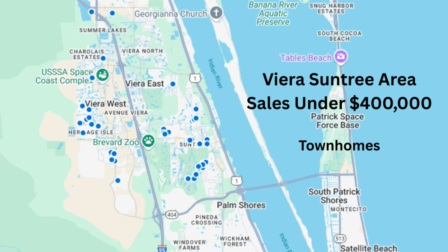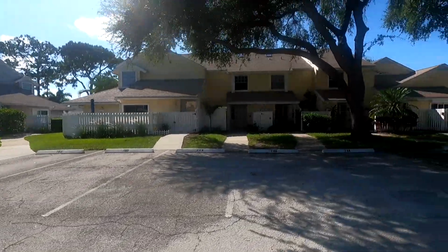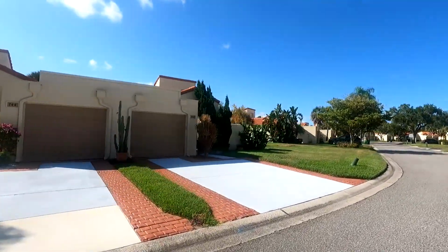We have a lot of townhomes in the Suntree and Viera area with a variety of floor plans too. Some of them are traditional townhomes where they're 2 stories. You have the main living area downstairs and both bedrooms upstairs. Others are 1-story properties. We even have a couple of them here in the Suntree area that are 3-story townhome floor plans. Sales prices of the townhomes in the Suntree Viera area were between $189,000 and $389,000. These are 1, 2, and 3 bedroom floor plans, anywhere from 740 square feet to over 2,100 square feet. A lot of these were built in the 1980s, and there are some newer ones that were built in the 2020s.